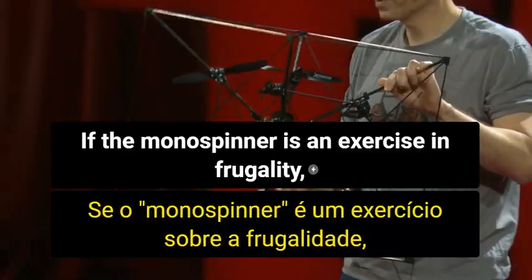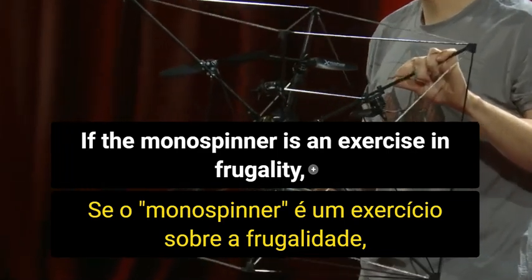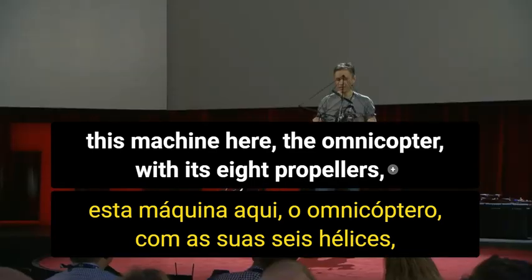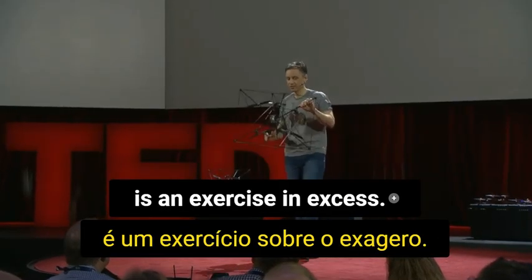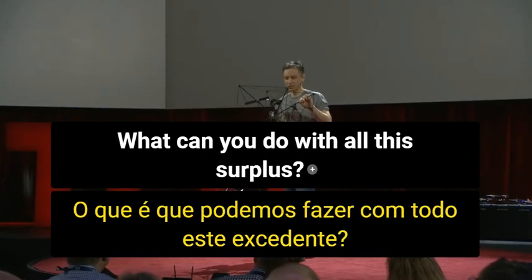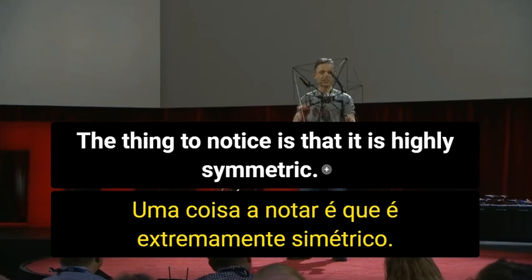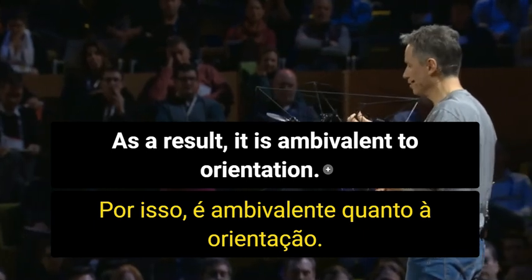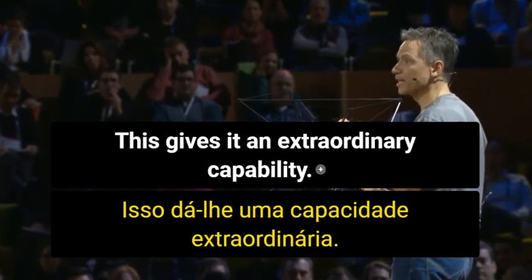If the monospinner is an exercise in frugality, this machine here, the omnicopter with its 8 propellers, is an exercise in excess. What can you do with all this surplus? The thing to notice is that it is highly symmetric. As a result, it is ambivalent to orientation. This gives it an extraordinary capability.